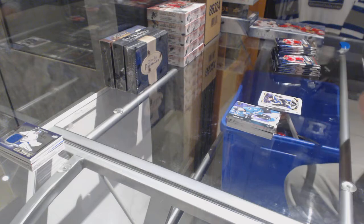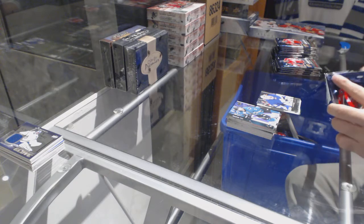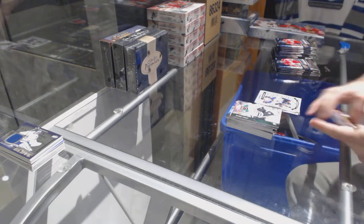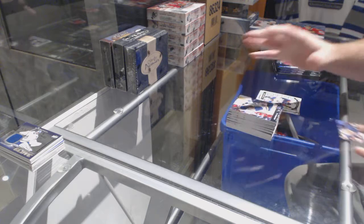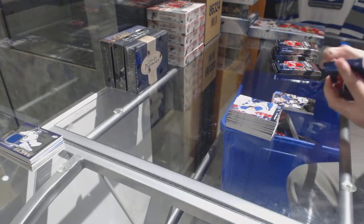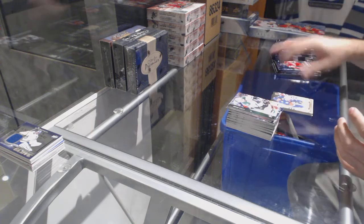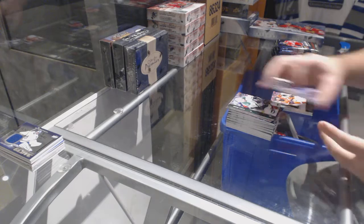We've got a Young Guns for the Maple Leafs, Garrett Sparks. Anton Slepyshev portraits for the Oilers. Joel Edmundson, marquee rookie for the St. Louis Blues. We've got a Young Guns for the Buffalo Sabres, Linus Ullmark. Canvas for the Islanders, Kyle Okposo. We've got a Young Guns for the Flyers, Mark Ault.